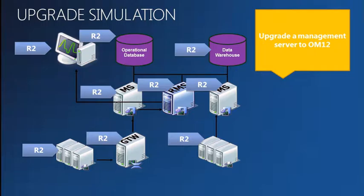So here are the first steps of upgrading your R2 environment to 2012. Again, I want to emphasize the order has changed, so please pay attention to some of the steps as we go along.